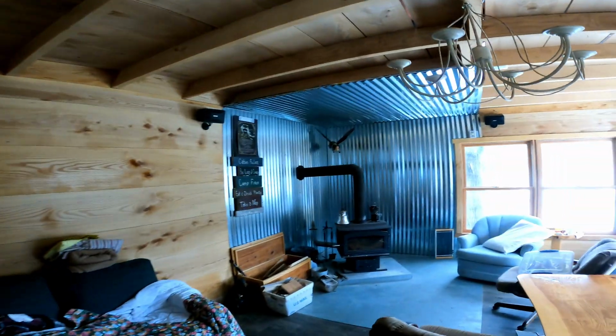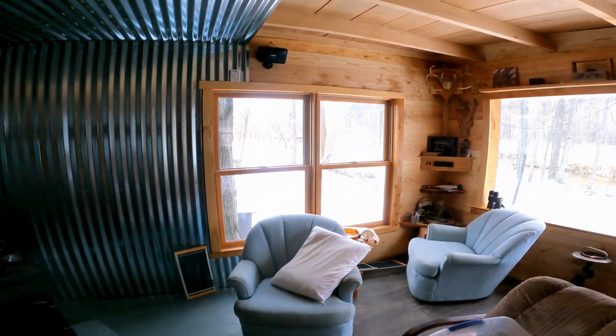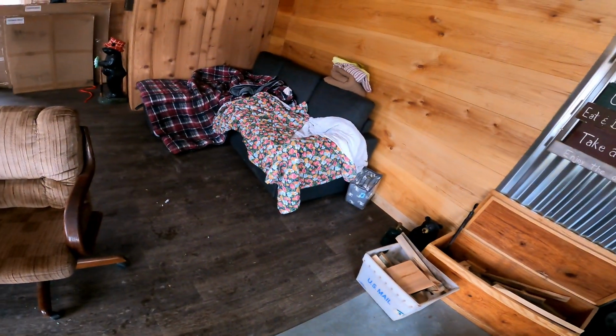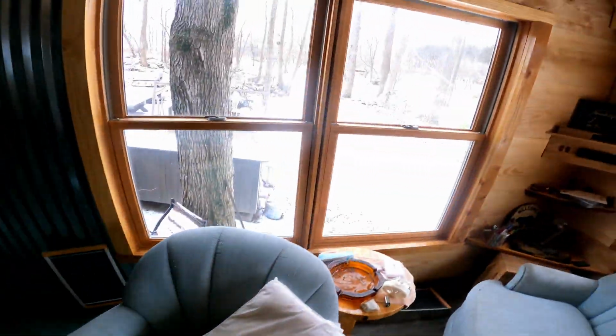I'm gonna end up running solar power too. It runs off of batteries right now. I'm gonna do a solar generator. It has a wood stove for heat. The bed right there is a couch that folds out. All the kindling's right there.